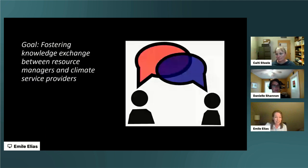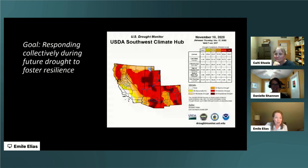A second goal of the DLN is fostering knowledge exchange between resource managers and climate service providers. So when we understand what people need to support their decision making and what types of questions they're asking, we can better provide data. At the same time, data aren't the only important piece. And so when we understand what resource managers are seeing on the ground, that's very helpful for climate service providers moving forward. The third important goal of the Drought Learning Network is responding collectively during future drought.